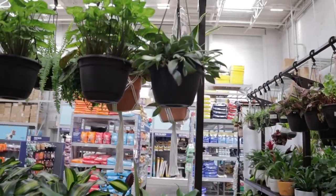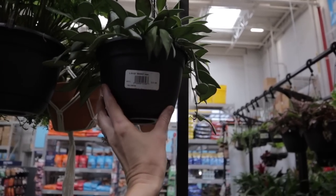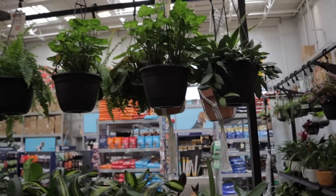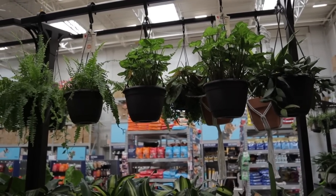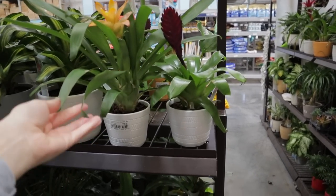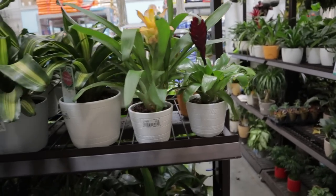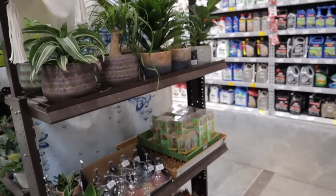Oh, look, they have a Hoya Bertsonei, $15. Love this type of Hoya. I have two of those. And then some syngonium and these hanging planters. They're all 15. They're from the Exotic Angel Costa Farms collection. Look at these $10 bromeliads. That's a really good deal. Beautiful, beautiful. Like I said, they have good stuff.